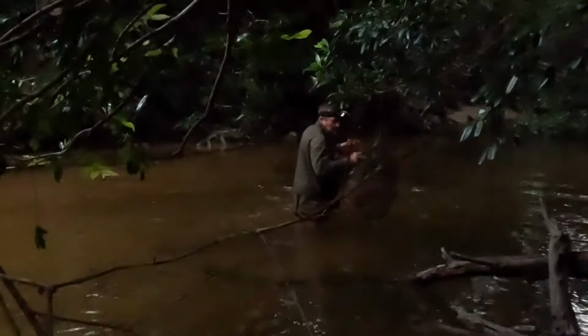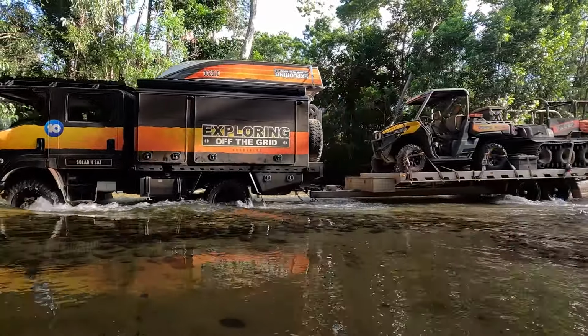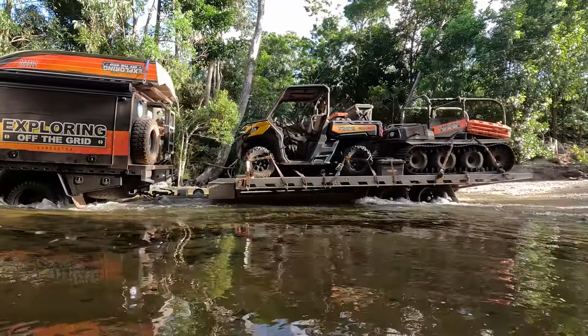We tried putting the yabby pots in. I think the water was just flowing too much. As Johno said, we're in the Lockhart region. As we came across this creek yesterday afternoon, we looked down the creek, there's an old bridge pylon, so we're going to pull up and go and check that out.